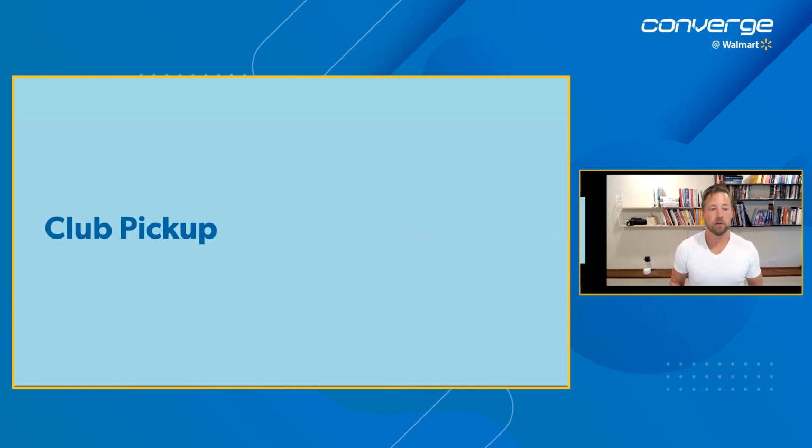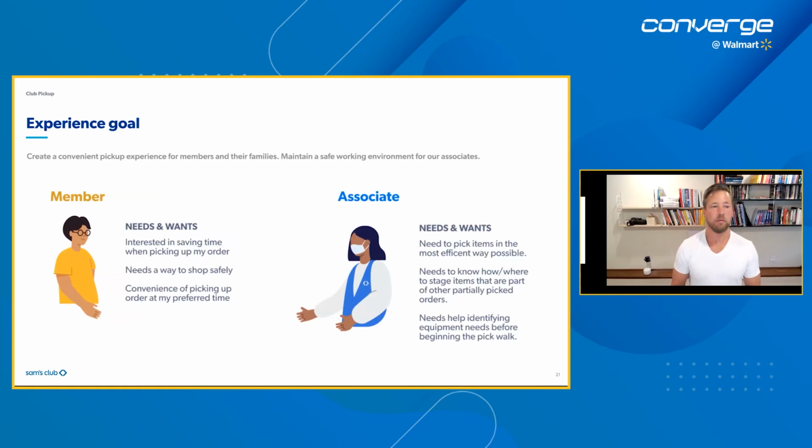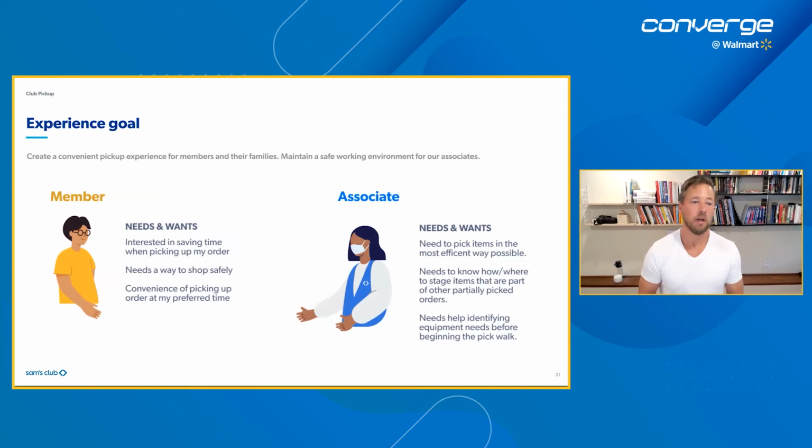Club Pickup, we also took the approach of looking at, as you saw in the effect maps we talked about earlier, we really want to be member-centric. So we looked at the needs and the wants for members and the needs and wants for associates, because both our members and associates are heavily involved in this experience. So as a member, I'm really interested in saving time when picking up my order. I also want a way to shop safely, and I want convenience of picking up order at any preferred time.